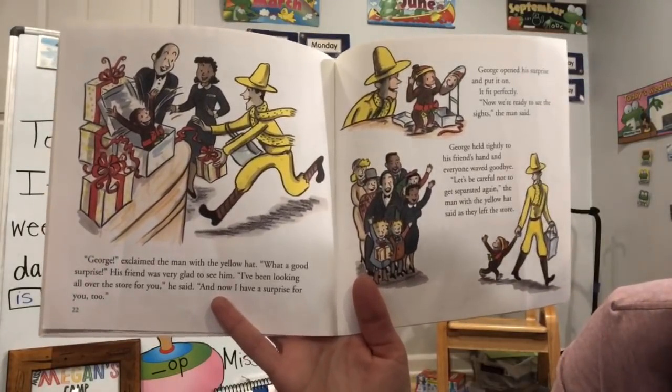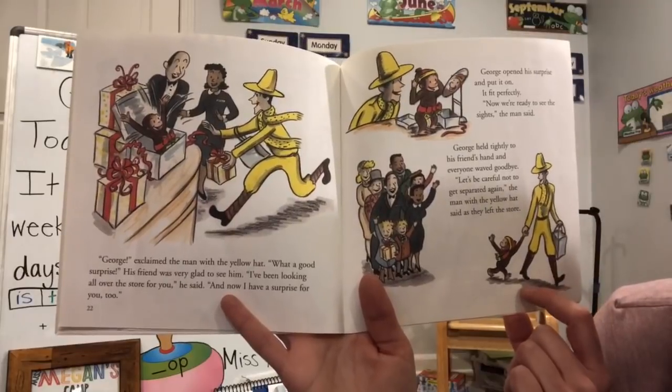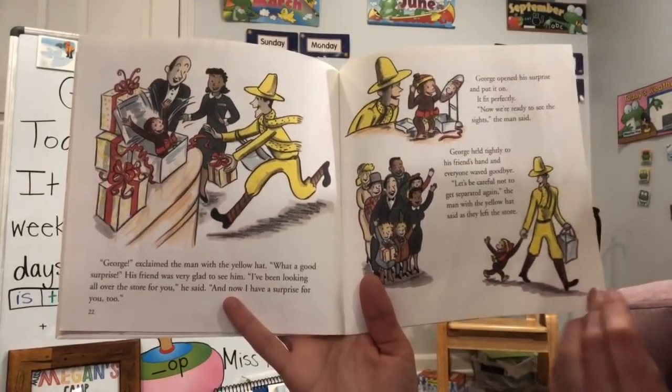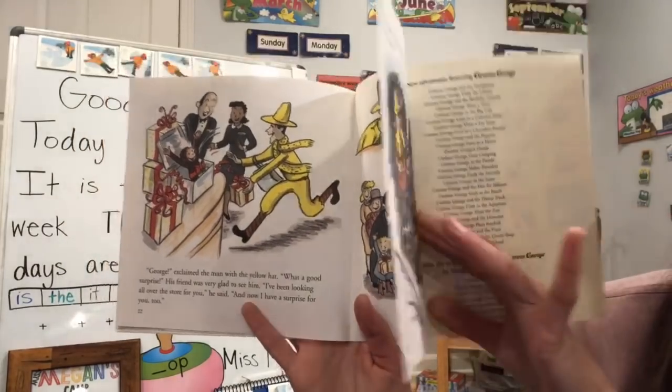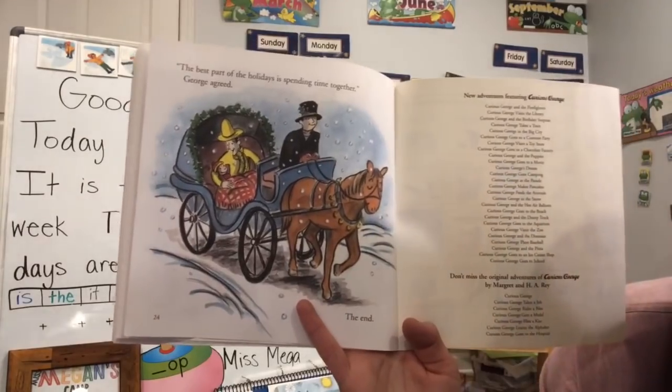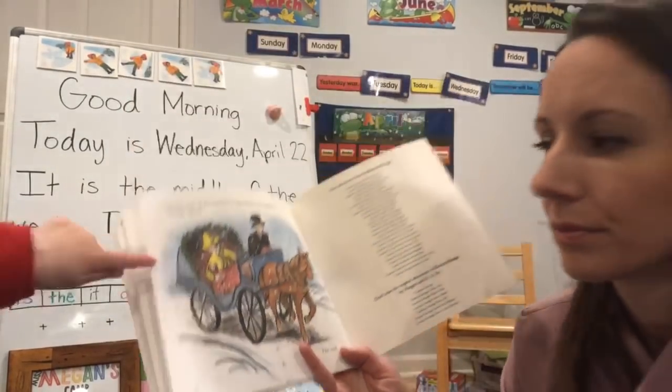George held tightly to his friend's hand, and everyone waved goodbye. "Let's be careful not to get separated again," the man with the yellow hat said as they left the store. "The best part of the holidays is spending time together," George agreed.